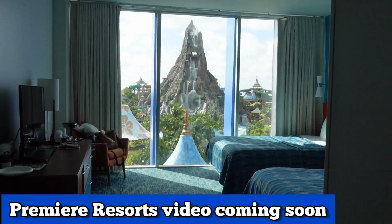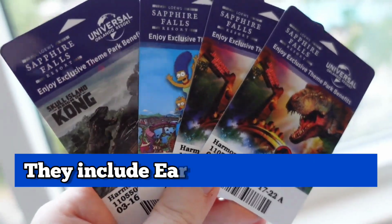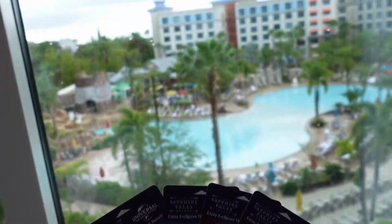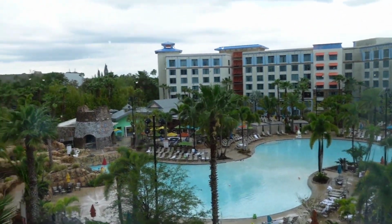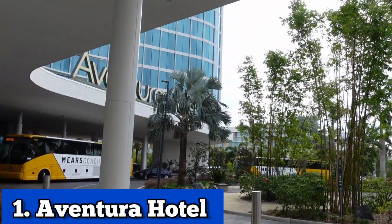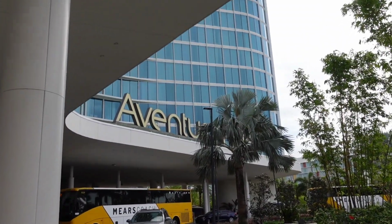The value resorts do not include express passes like the Premier Resorts do, but each resort does include early park admission. You get an hour to enjoy one of the two theme parks before the other guests come in. So the first resort I'm going to go over, with all the highlights, pros and cons, is Aventura Hotel. For each hotel, I'm going to go over the rooms, the food, and the amenities.